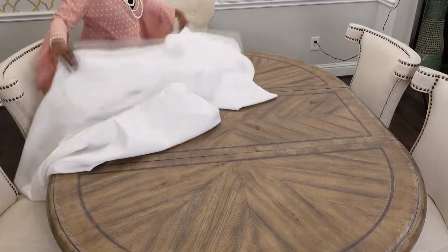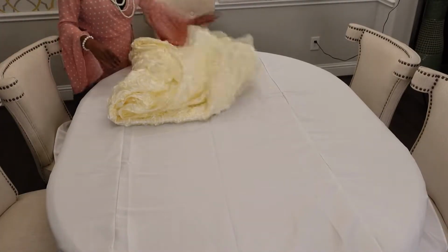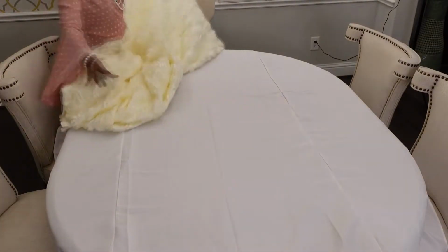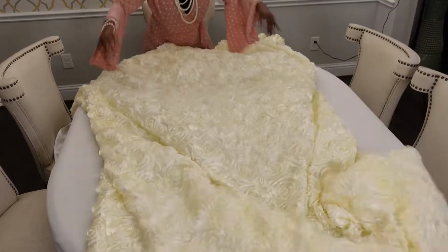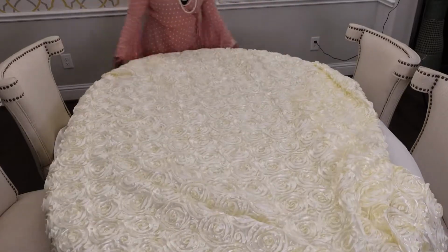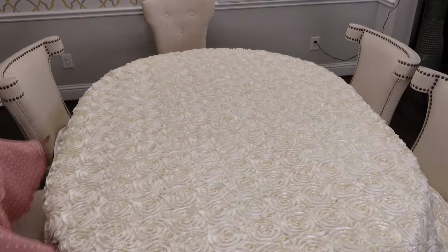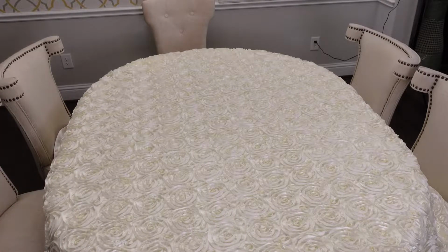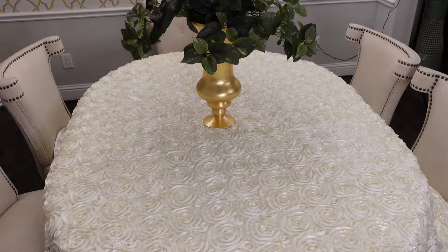Here I like to go in with the base color of white. This base tablecloth will help to soften the touch of the table. Next I go in with the color of cream. The cream table overlay helps to hammer home my main color scheme color, which are pink, gold, and cream. The gold vase is set in the table with simple greenery. That helps to hammer home the safari look.